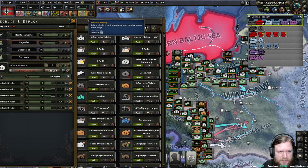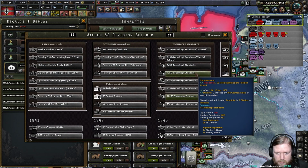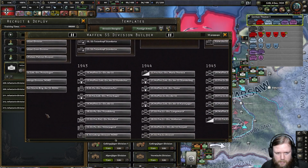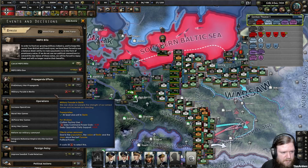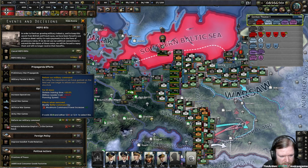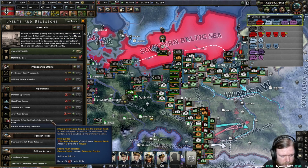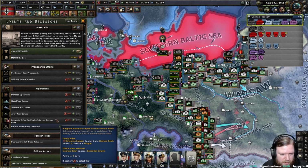And then it was suggested that there might be some more divisions I can raise, and there are. And maybe some in the decisions too. Oh yeah, do we want to reform the military command again? Yes. Yes, we do. Oh, here we go. This is how you can integrate them. We need to have at least 5 divisions in Prague. I think we'll do that once Poland has fallen.